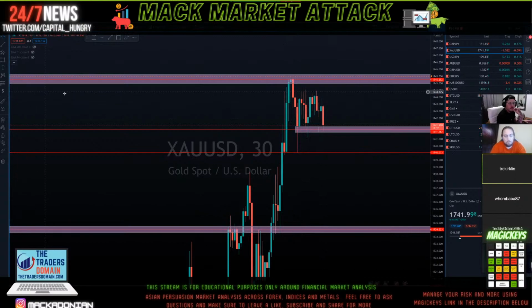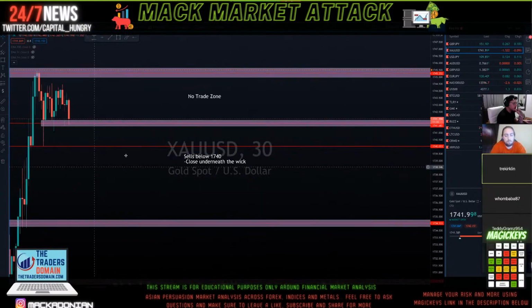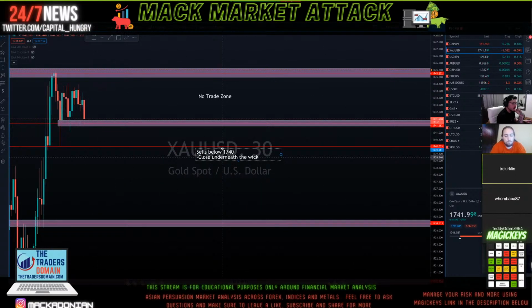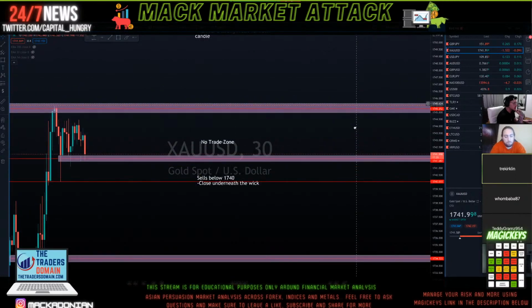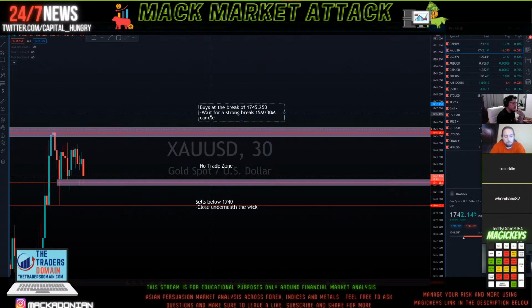So, yeah. Same thing with gold. Wait for the break below that area, and hopefully bypass those wicks. And ultimately, buys will be at the break of 1745.